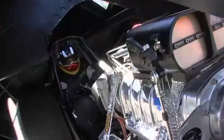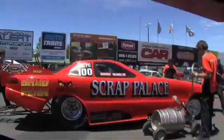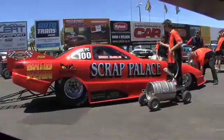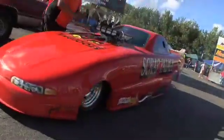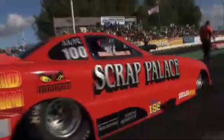Everything slows down the more experience you get at it. We were lucky enough to be one of the more consistent cars this year. I think we logged over 40 runs in the season, which not many cars of this volume get to do in a year. And we went to every round. We made a couple of semis, a final, and as long as you're there and doing the rounds, that's how you gain points.